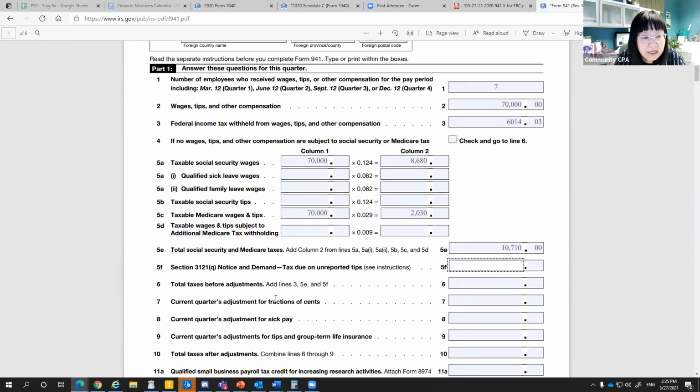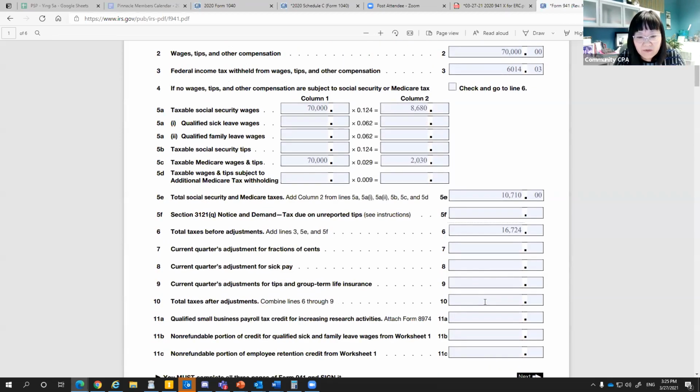And here, this line, total tax before adjustment. What is my total tax? Of course, it is line 3. It is this one plus this one. That's my total tax that I really meant to submit to the government. So 16,724. And I go down, my case is simplified. So I go down, I put in the same number. That's the same number.